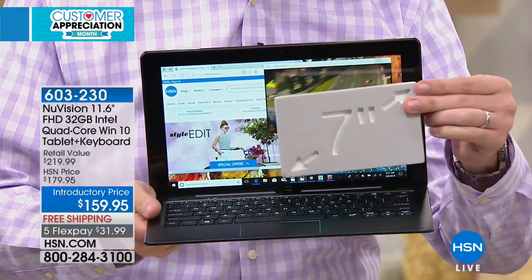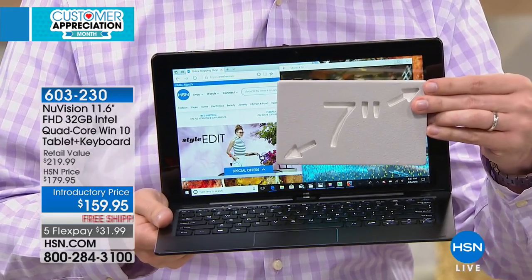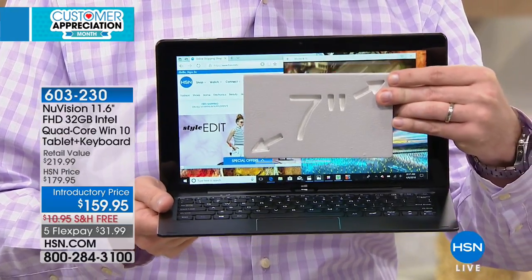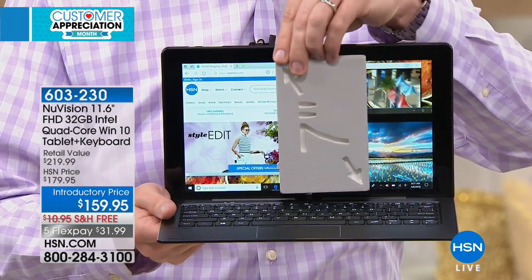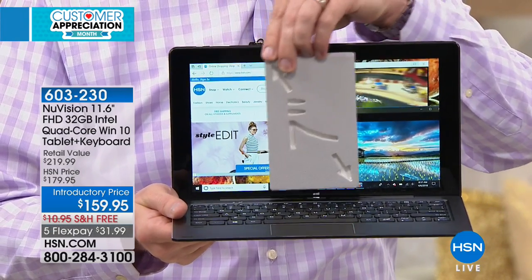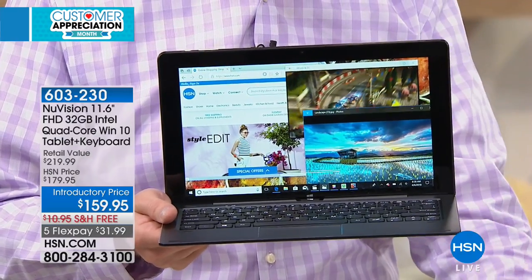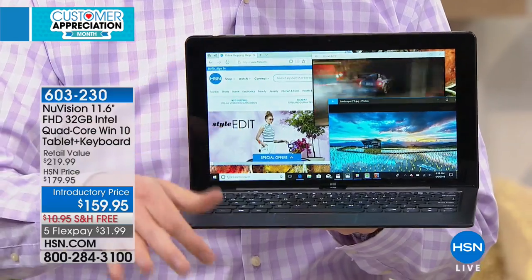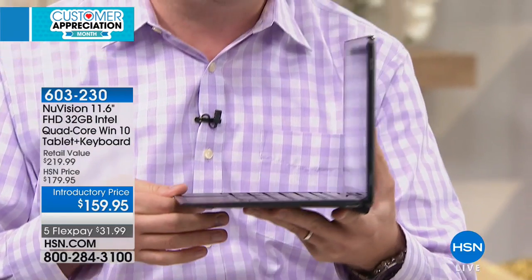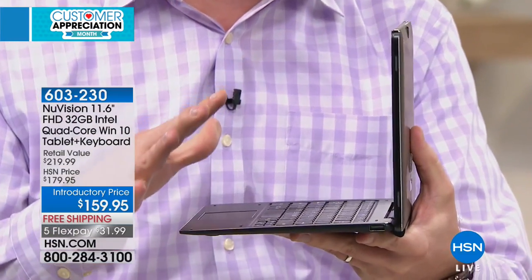The most popular tablet size in America is a 7-inch. If you're surfing online, if you're playing games on this, look how itty-bitty the screen is in comparison. It's almost 3 times the size of what you're getting today. So it really makes it easy to become that boredom buster, but also become extremely productive. Now, as you see, as you turn to the side, that's all there is to your brand new quad-core computer.